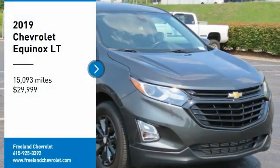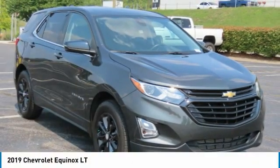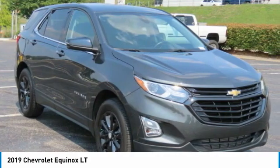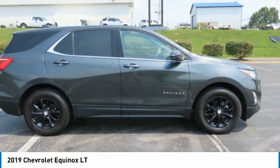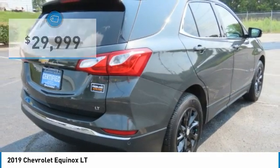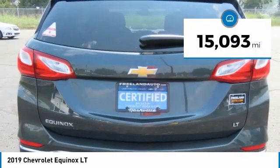Looking for the right vehicle? Check out the 2019 Equinox. Fuel efficiency, safety, and value equals the Chevy Equinox, and is priced below $30,000. This vehicle has less than 20,000 miles.